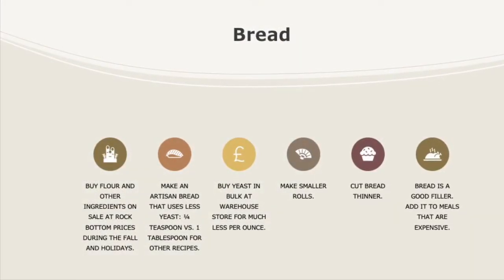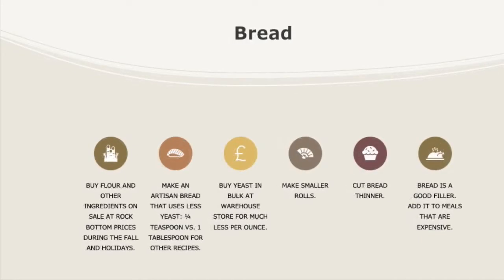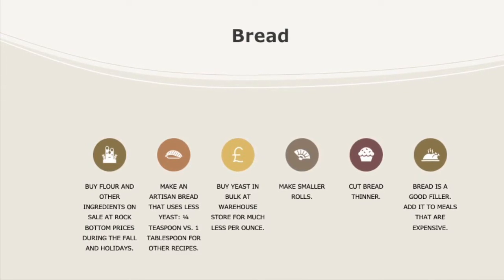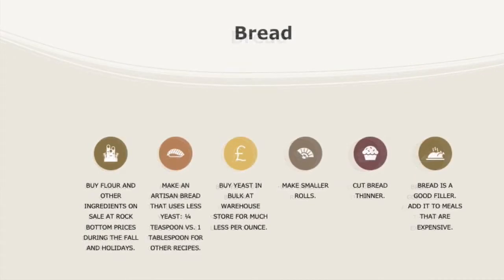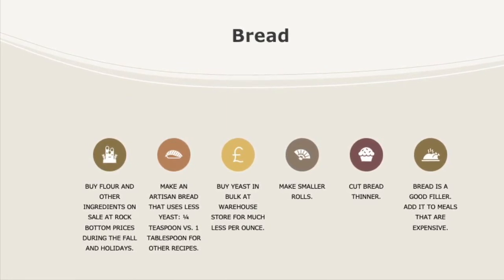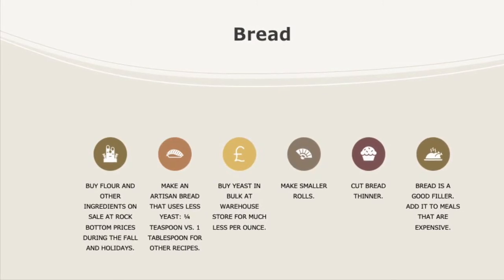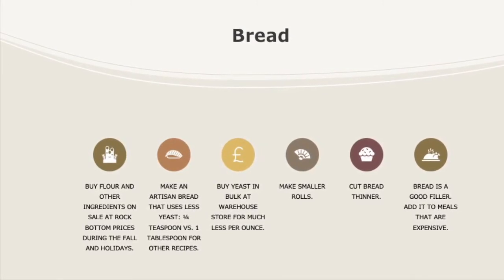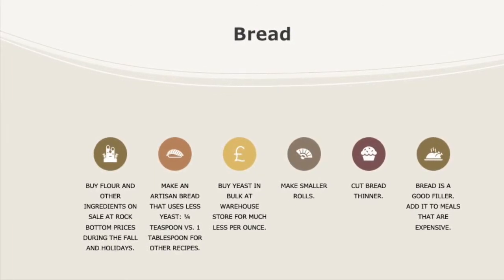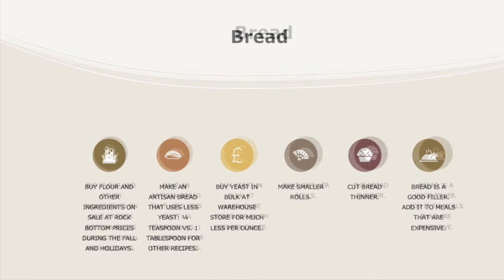Our second example is with bread. Buy flour and other ingredients on sale at rock bottom prices in the fall during the holiday season. Make an artisan bread recipe that calls for much less yeast. Mine calls for 1/4 of a teaspoon of yeast compared to a tablespoon for other recipes. Get yeast in bulk or at a wholesale store like Costco, for example. Go with someone you know and skip buying the membership.